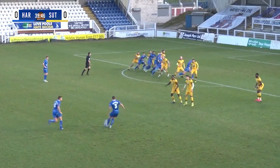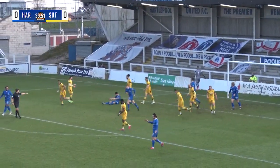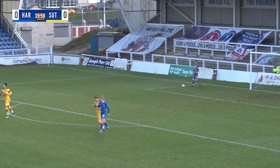It will be Ferguson to take the free kick, swings it in towards the back post where Holohan's waiting, and that's over everyone's head once again, now for a goal kick. As you mentioned, it's certainly these crosses and good opportunities to get the ball in the box we just haven't been able to take advantage of.